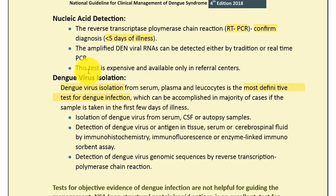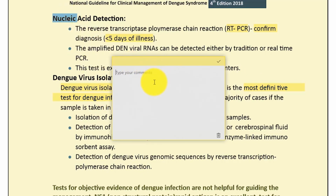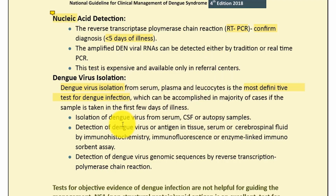So yes, my dear, nucleic acid detection with RT-PCR confirms the diagnosis, but the definitive test is viral isolation. So once again, make the box: the confirmed diagnosis equals RT-PCR, and the definitive, of course, is nothing but viral isolation. Make the box, my dear.